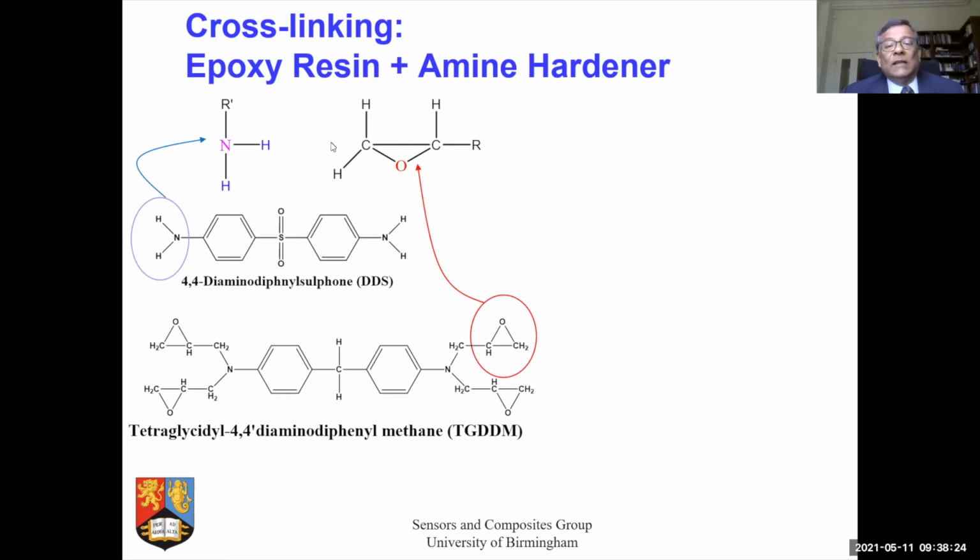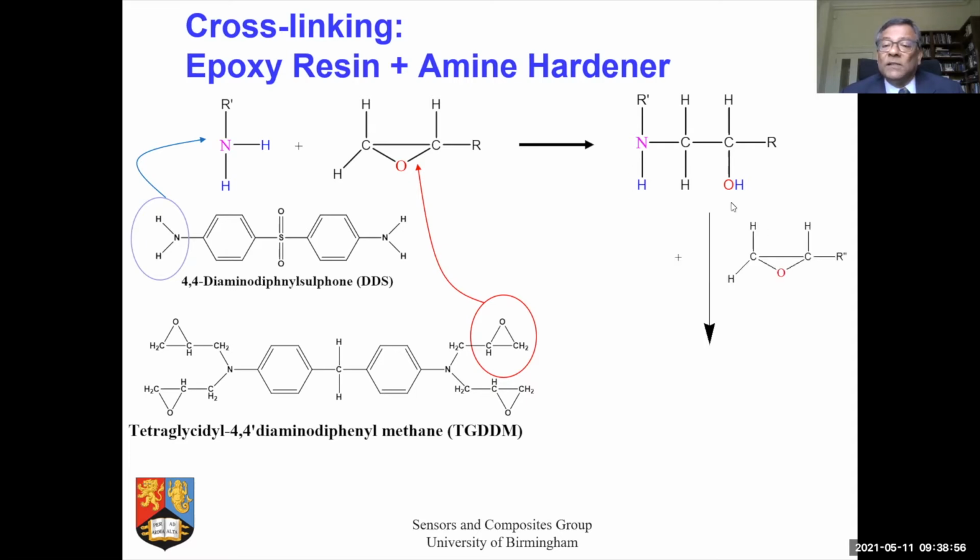And so now we need to mix these two components thoroughly, degas it, and activate it, for example, by applying heat. And this is what happens now. When you provide energy to the system, this hydrogen here will react with this reactive oxygen on the epoxy molecule to give you a covalent bond between the nitrogen and the carbon. So you're forming a covalent bond between the nitrogen and the carbon with the formation of a new functional group that is a hydroxyl group. Now this hydrogen, the secondary amine, is still reactive. It can react with another epoxy molecule, and then you have your normal covalent bond between the carbon and the nitrogen and the formation of a new hydroxyl group.